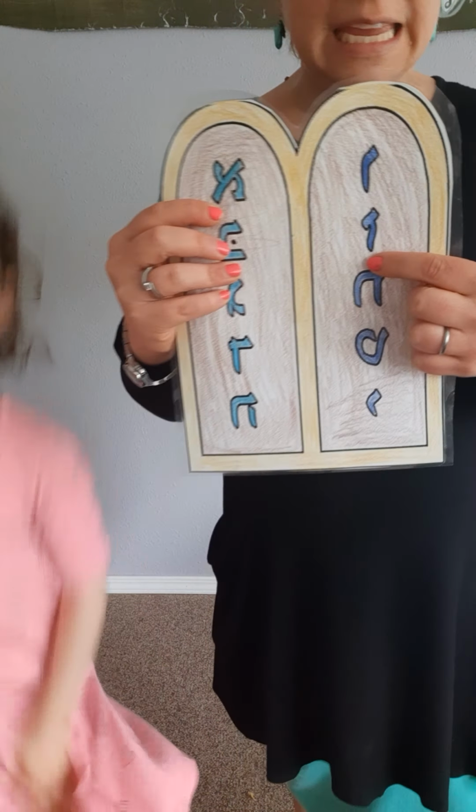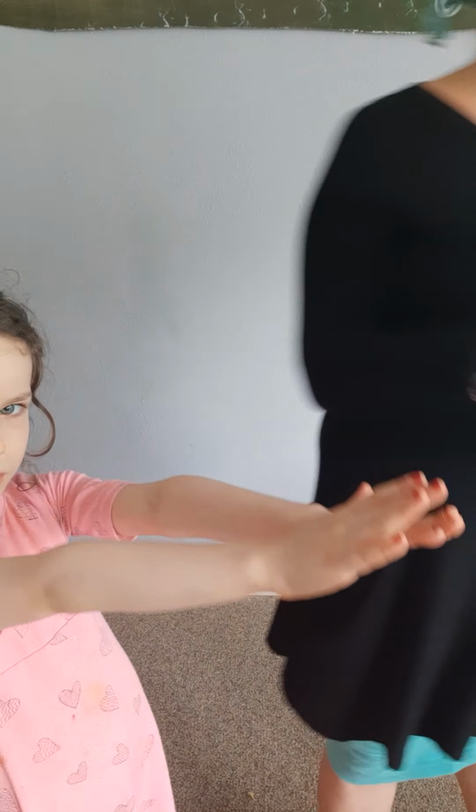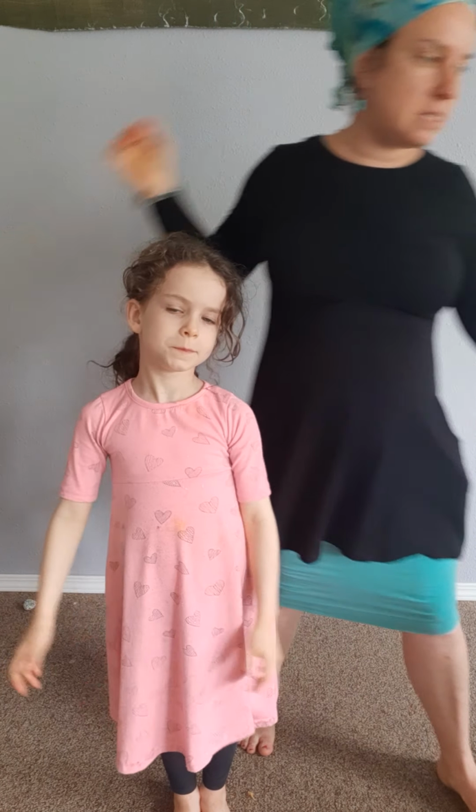Aleph, Bet, Gimel, Dalet, Hey, Vav, Zayin. And Zayin stands up straight, but he has a much bigger head. So for Zayin, we're going to put our hands on top of our head, stretch your shoulders out, and Zayin makes a sound kind of like a bumblebee, and he says, all right, that was a Zayin.